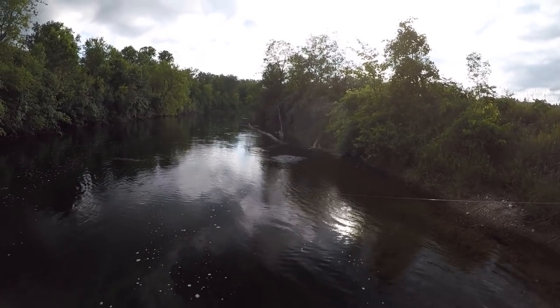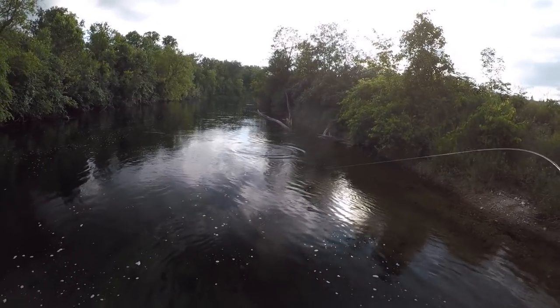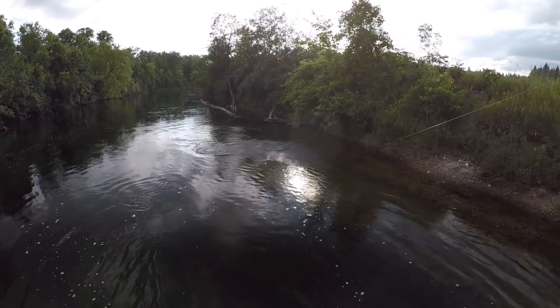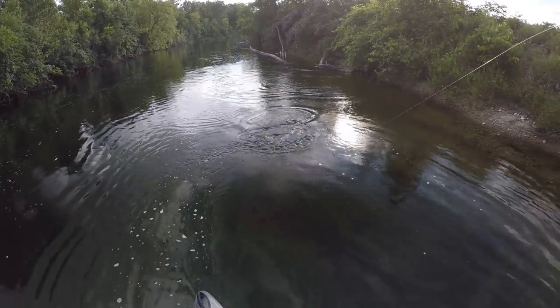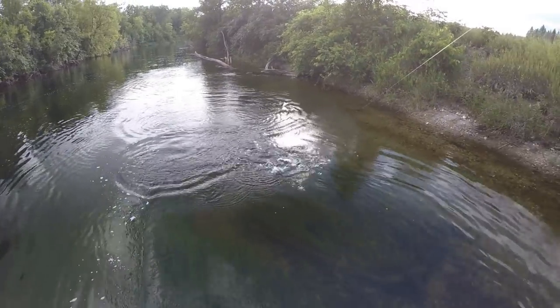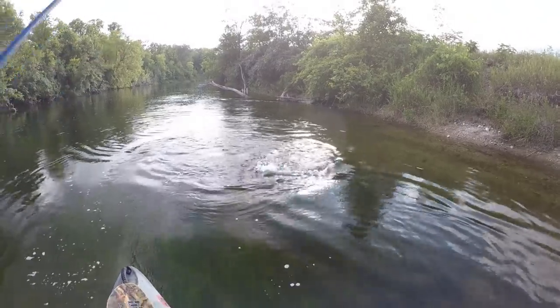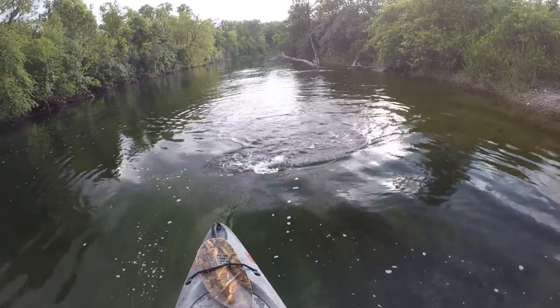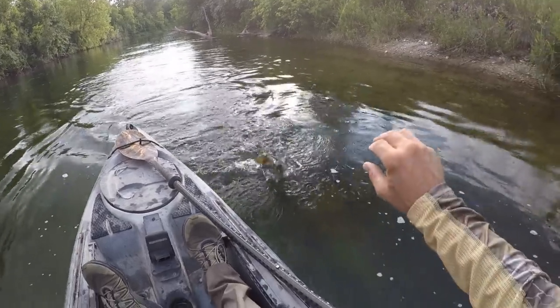I saw something swim by underneath it. I was gonna say, I wasn't sure if that was a bass or a carp. Definitely not a carp. Oh yeah. Woo. Man, that one hammered that rat. Come on over here, little buddy.